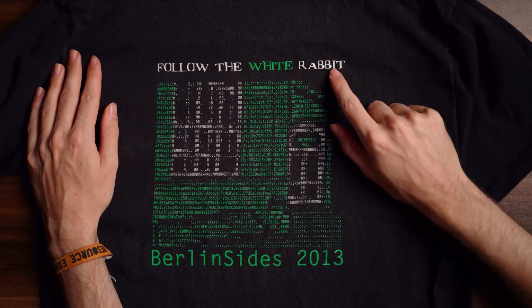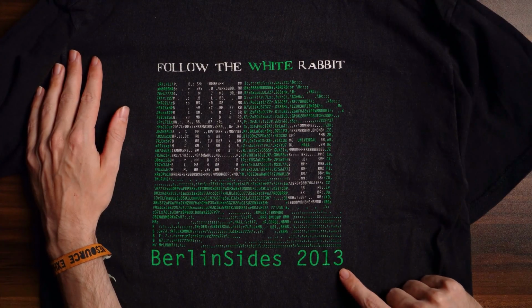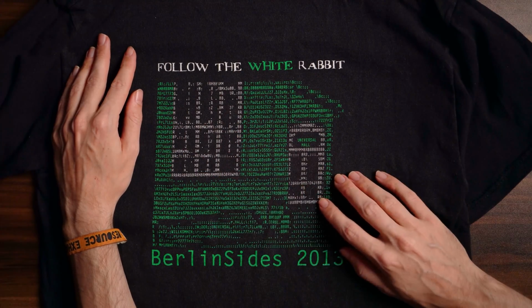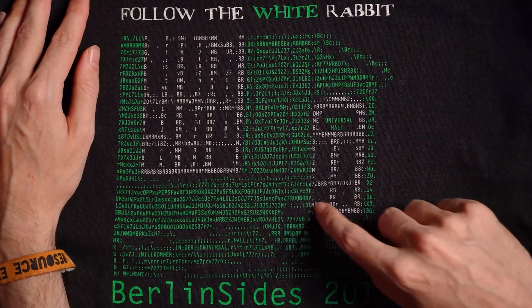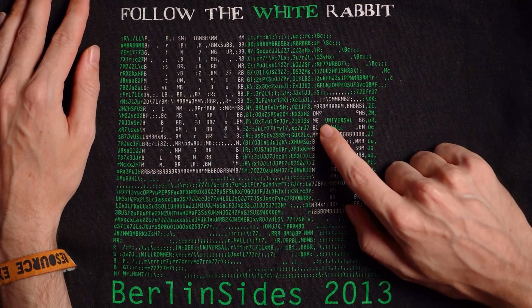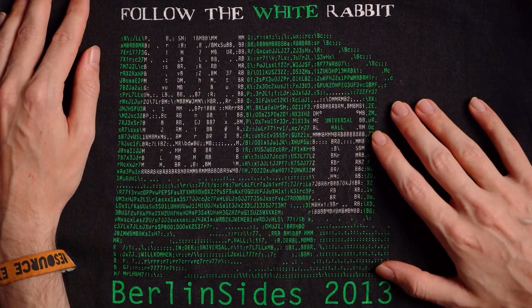So let's look at it on the back. On here it also says follow the white rabbit, Berlinsides 2013. And this ASCII art here is a house. You can see here a big window and then a big entrance door. And above the entrance door it says Universal Hall. This is actually the event location.